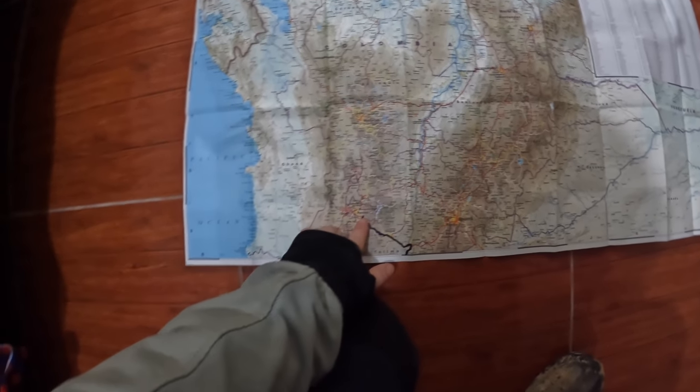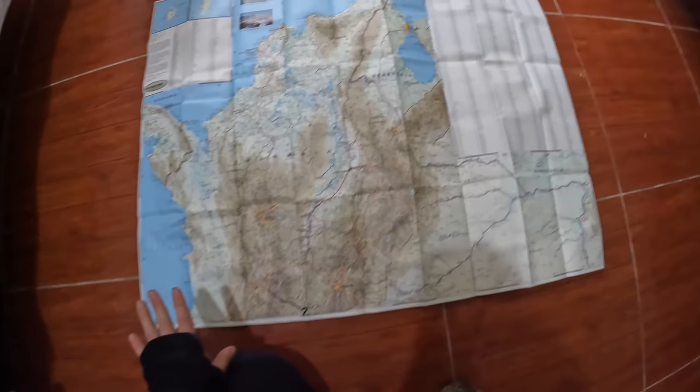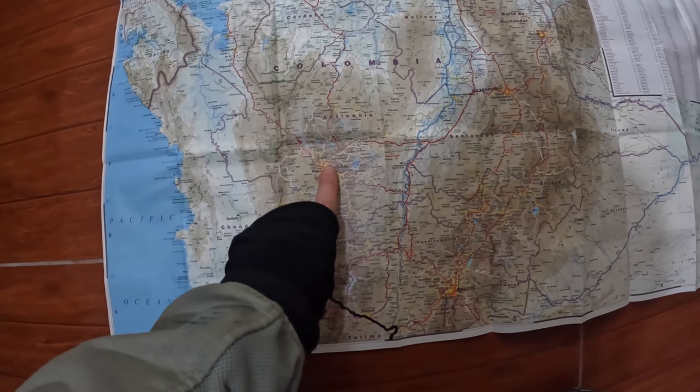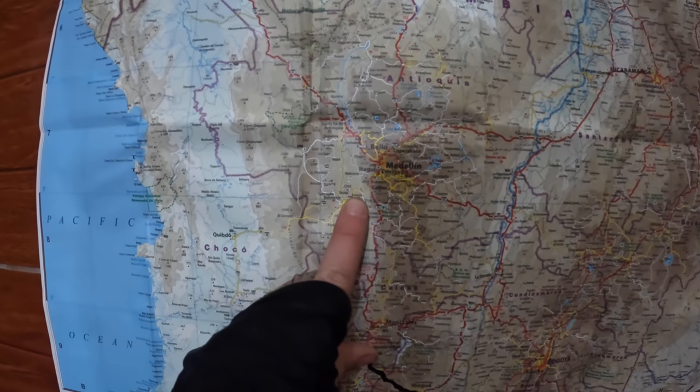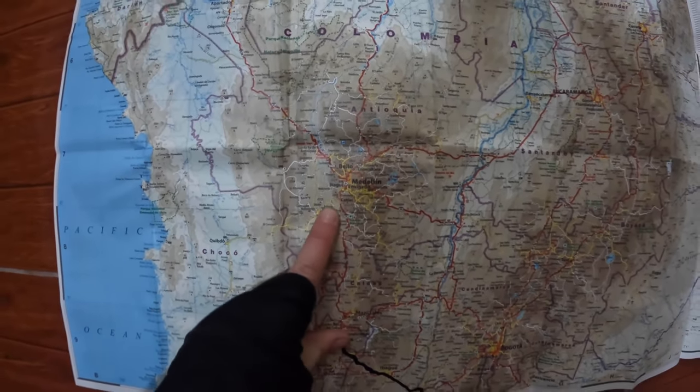So this is the same part. So I'm now over here. That means that I am already halfway Colombia. And the ride for today, my goal is to reach Medellín. But before I go to Medellín, I want to go to this tiny place over here, which is called Amagá. Amagá, I think, yeah, Amagá.